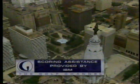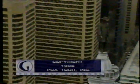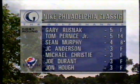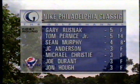Wonderful day for golf here in the greater Philadelphia area. Philmont Country Club certainly will provide a marvelous test for all the talents out here on the Nike Tour. Rusnak, Pernice Jr. tied for the lead at 5 under par. Looks like you're going to need a small bucket.